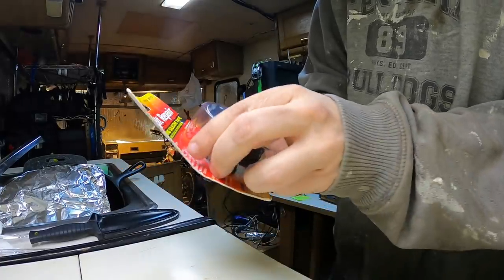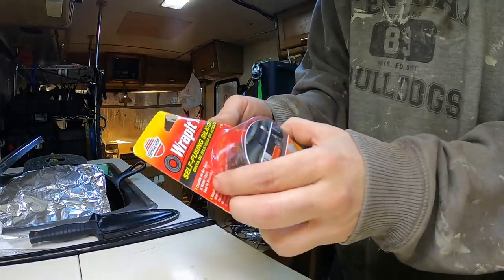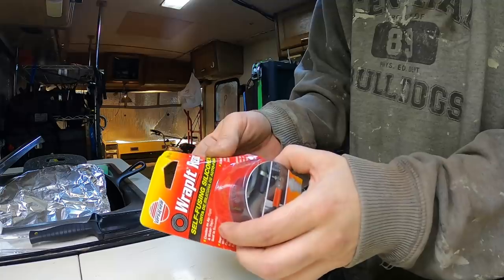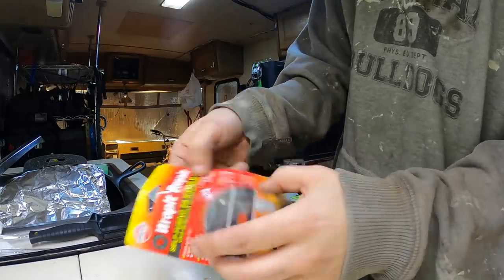And show image of it on a radiator hose. Make emergency fuel or water hose repairs. Withstands fuel, salt, water, oil, and essence. Temp range up to 500 degrees.